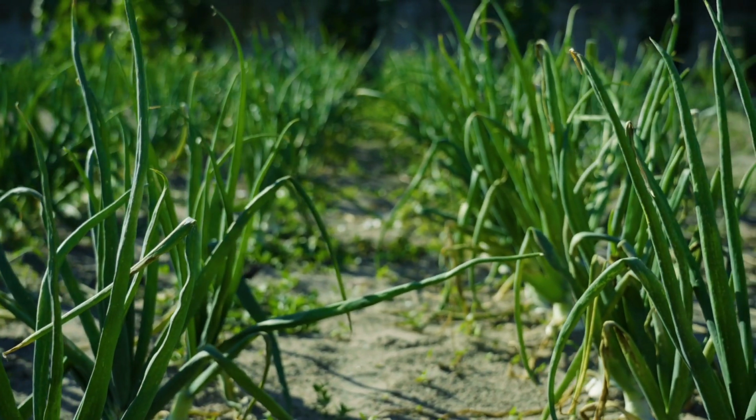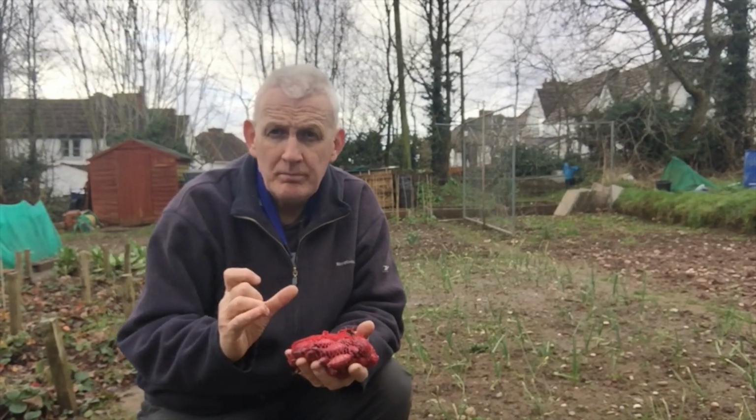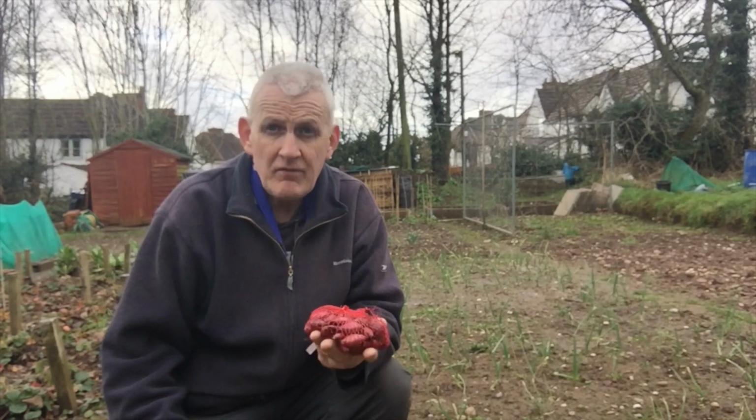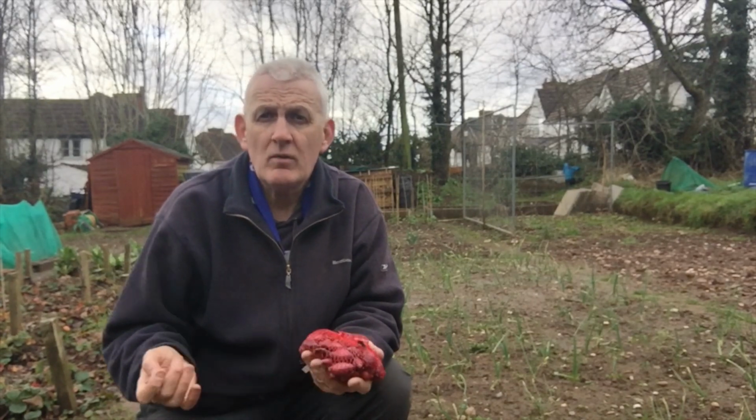You'll know they're ready to harvest when they start to fall over, but what you will see is they'll start to bulb up and get bigger before they're ready. But onion sets are definitely something that you might want to try. You can get red onions or white onions. There's quite a lot of varieties out there.